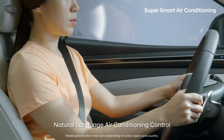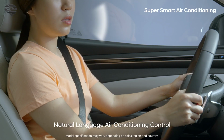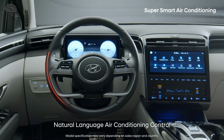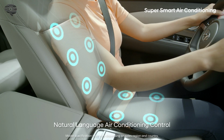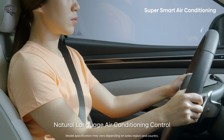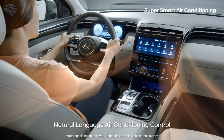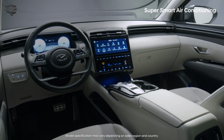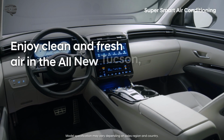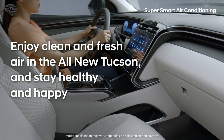Say, make it blow stronger when drying your hair. Say, turn on the handle heater if your hands are cold. Say, turn on the seat ventilation if your back is sweating. If you say, make it warm, the all-new Tucson will automatically turn on the heater, heated seats, and the heated steering wheel. Enjoy clean and fresh air in the all-new Tucson and stay healthy and happy.